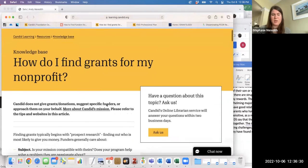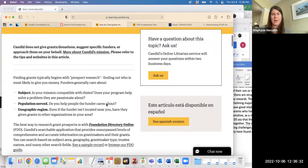They give some really great tips there. It's important to look at the subject of a funder. Are they interested in the same types of things you're interested in? Because there's nothing worse than saying, oh, maybe this funder will work, and trying to coordinate your mission to theirs when it really doesn't fit. You really want to find people who are a good match.